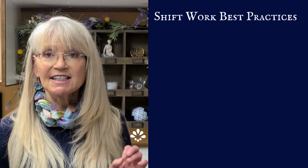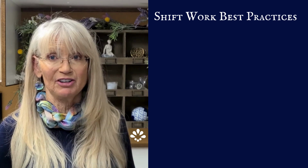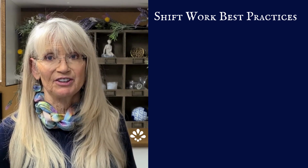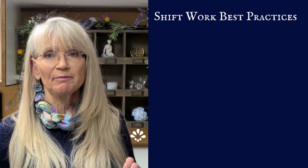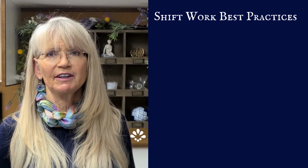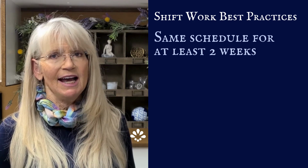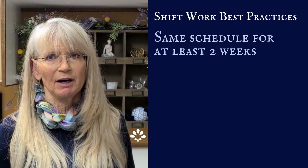Point 4. Essential shift workers are frequently victims of accelerated biological aging and increased rates of metabolic disease, cardiovascular disease, and cancer. Attention to sleep hygiene arriving around their temperature minimum is crucial. Research continues to reveal that optimally, one should stay on the same shift for at least 2 weeks at a time. Changing every few days is detrimental to both brain and body.